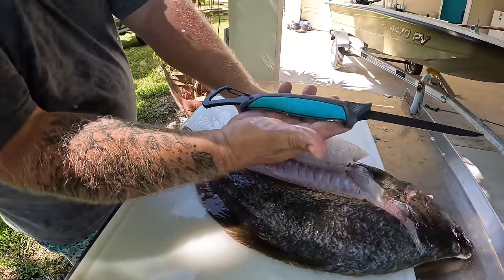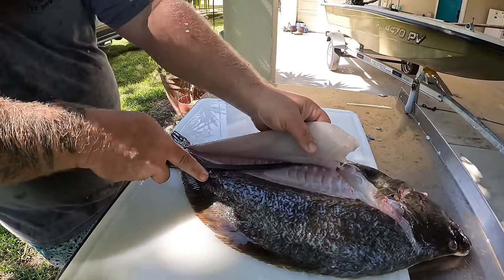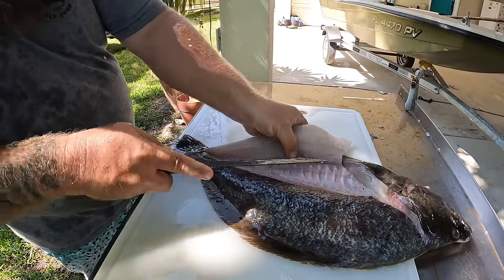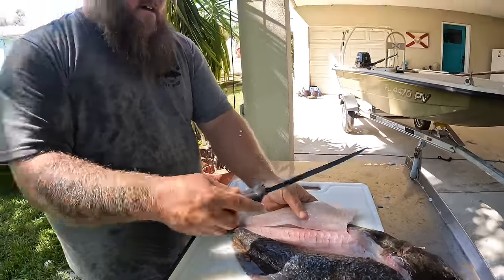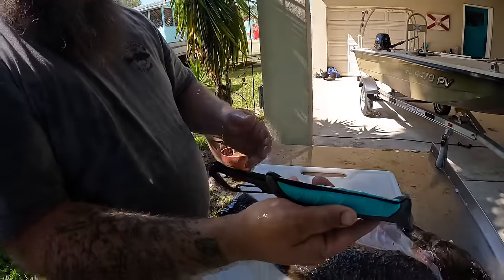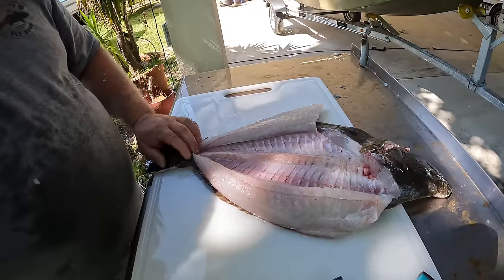Toadfish folder. This is my favorite fillet knife. They have a fixed blade if you're dead set on a fixed blade. I like the folder for the safety factor, and it also doesn't bang around and get dulled up, so when it's closed, it protects your edge. So now look at that.